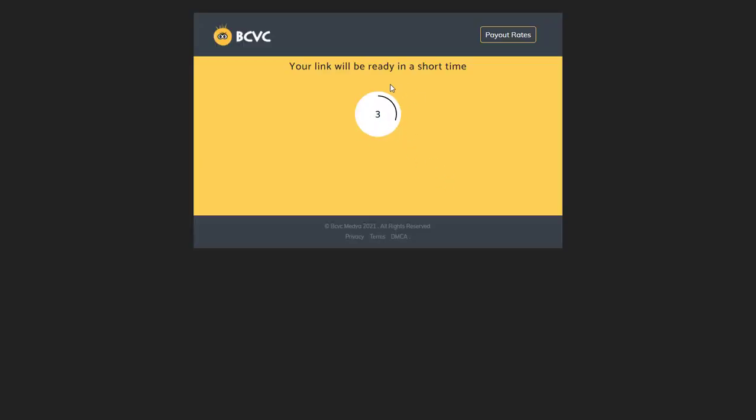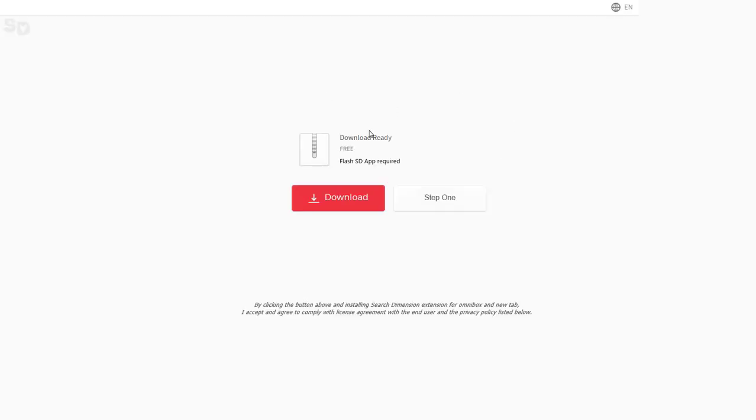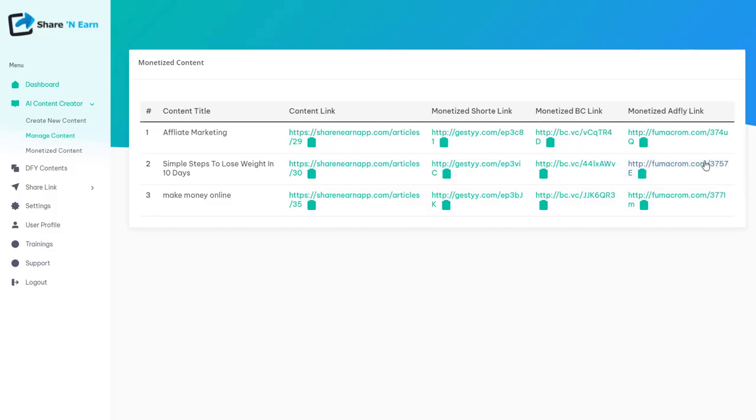Second one, there's BC Money. Same thing, 5 seconds. Payout rates here. If I go ahead and click this, it sends me over to this page here. Tries to get me to download a file.